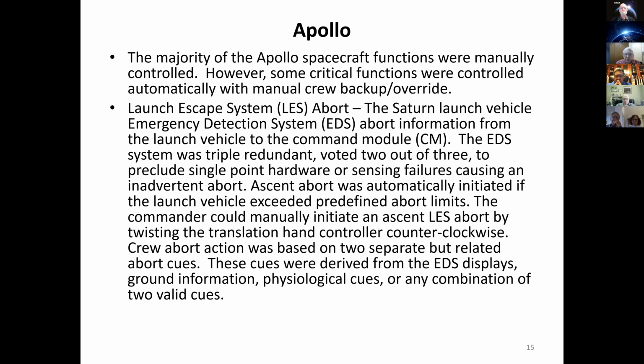It was triple redundant, voted two out of three strings. If you had two votes, and by the way, the votes were an interruption of the power line. You actually had power routed 120 degrees apart, power and return from the command module that went all the way down to the Saturn IU. And there in the Saturn IU, you had relays such that whenever they got a signal to abort, they opened up that line. And the nice thing about having that system in place is that if you had a structural breakup of the launch vehicle, it would automatically initiate the abort.